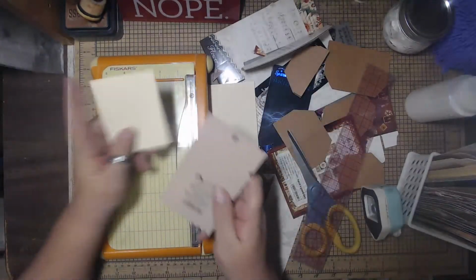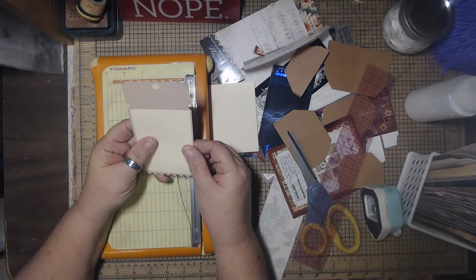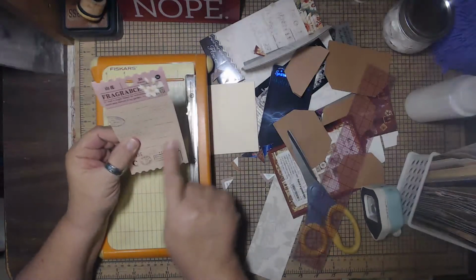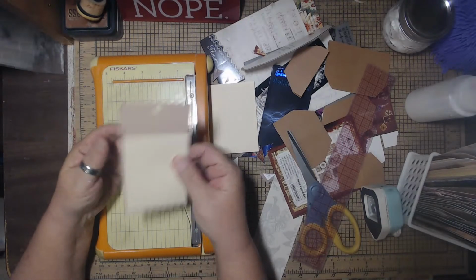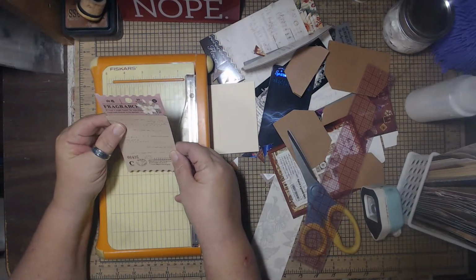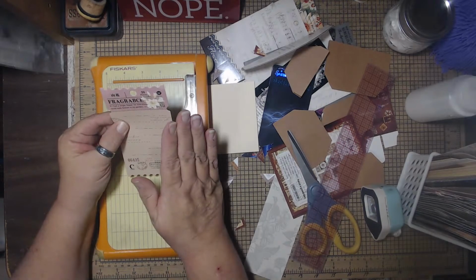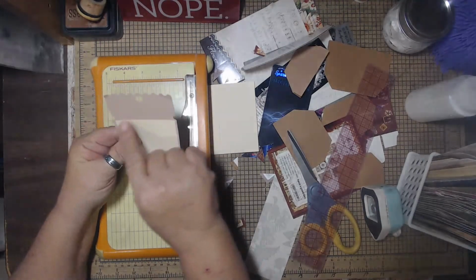Right? And I would get paper that matched this. I wouldn't use this white paper, this color. But look, put that right there. Now you can use this as your tag, right? And there's nothing really on the front that says anything you wouldn't want it to say, realistically. And if it does, you can cover it with a sticker or something. But I would put a piece of paper like this on here.